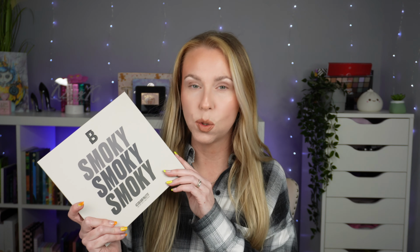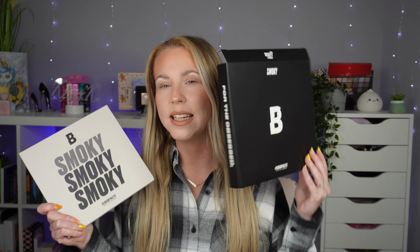Now, this palette does say it's cruelty-free and vegan, and it does have a 12-month shelf life. I really do like the packaging. It's quite minimalist and simplistic, and I really like the smoky shade of grey that they have included on the packaging. It always comes in a box that looks like this, that is actually too big for the palette because there is a lot of padding in this. So I've never had anything broken, thankfully, from Beauty Bay, because they do put a lot of bubble wrap inside the packaging to make sure it is nice and protected.